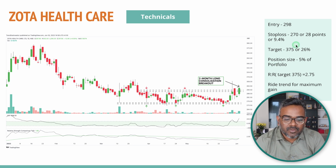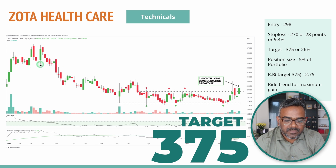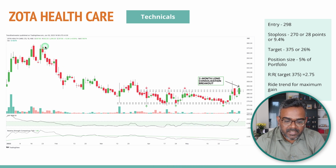Right? So yeah, you can look for targets of 375, which is somewhere around that resistance zone over there. So we can also head to the levels of 370, which is the recent high that the stock made, which brings us to a risk reward of 2.75 times the risk we're taking. So that's the third stock. We have three more stocks for today.